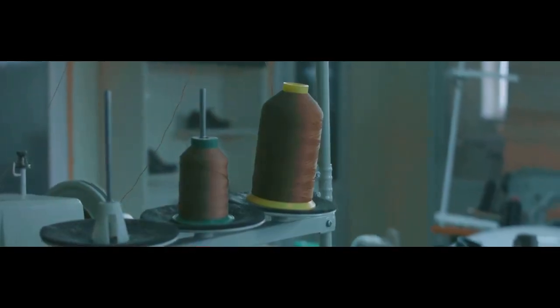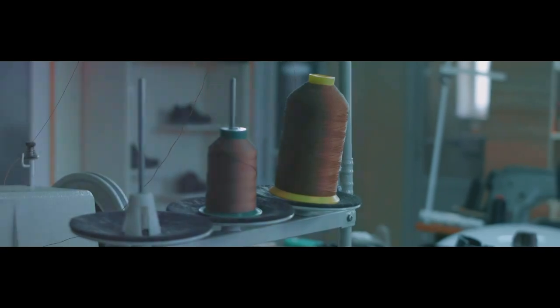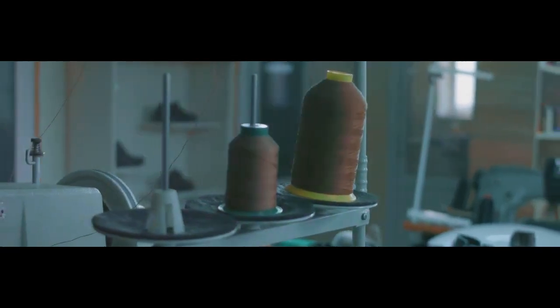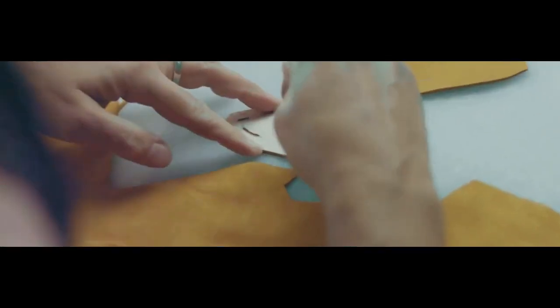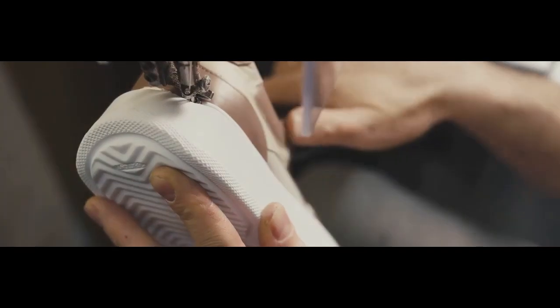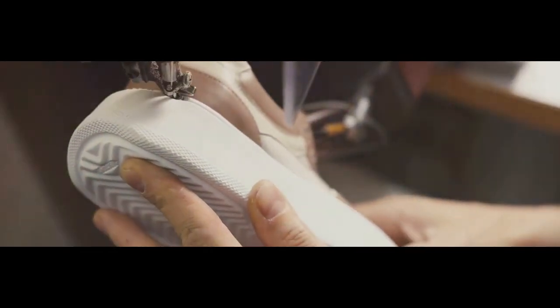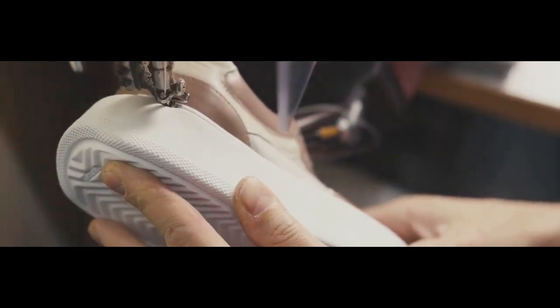We'll delve into the intricate manufacturing process, uncovering the high-quality materials, advanced technologies, and meticulous craftsmanship that go into each pair. The journey from raw materials to finished product is fascinating. Each step in the process is carefully monitored to ensure the highest standards. This attention to detail is part of what sets Nike apart.